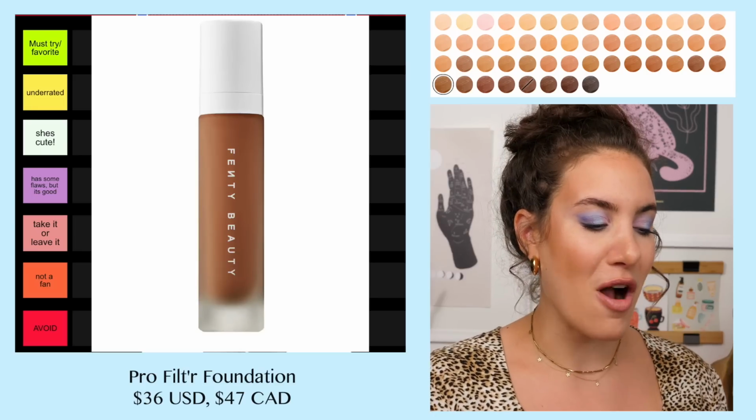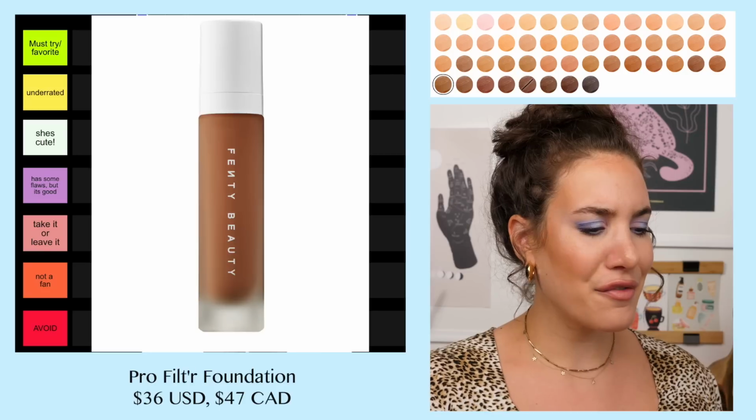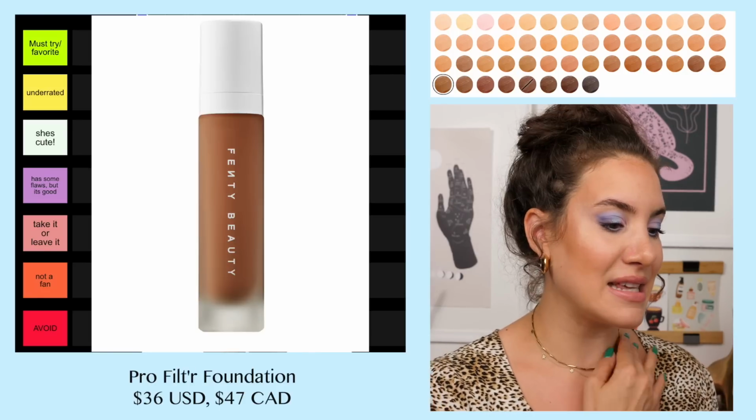I am starting off with a product that I actually kind of have a love-hate relationship with, and this is the Pro Filtr foundation. So this foundation was the very first product that Fenty released. This is a very, very full coverage foundation. Now this foundation is definitely more geared towards a normal to oily skin type. If you have dry skin, this foundation can be a little bit tricky. But even though I have dry skin, and this foundation can be a little bit tricky for me because it is so full coverage and it is kind of slightly drying because it is a very long wearing formula, I do find that I'm able to make it work.